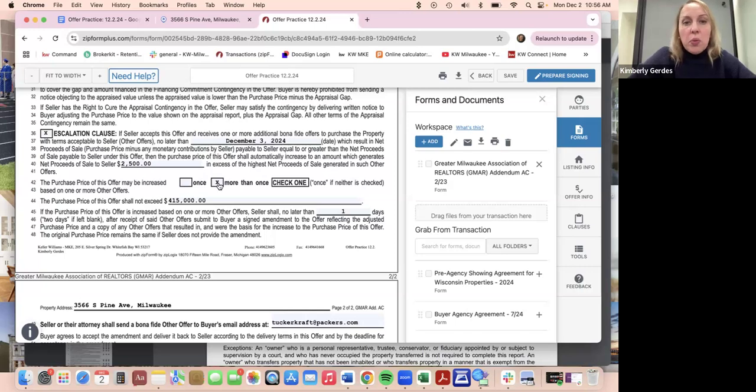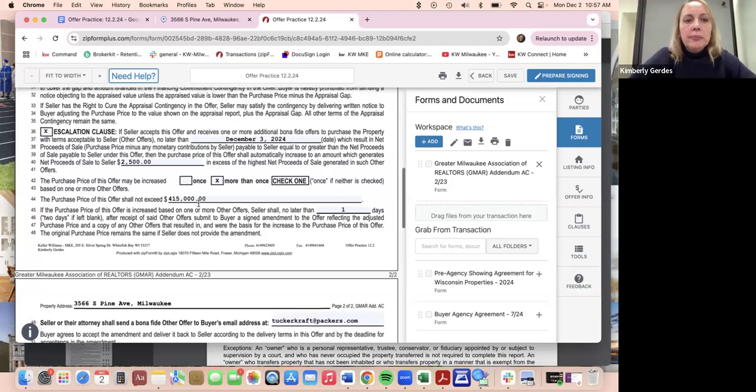You could put once, but we're going to say more than once because we know that Tucker is willing to offer up to $415,000. He doesn't want to have to pay that if he doesn't have to, right? But he's willing to go up to that much in increments of $2,500 if somebody else comes in higher than us. So I hope that makes sense.